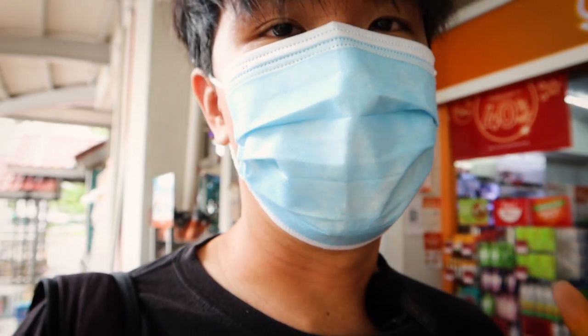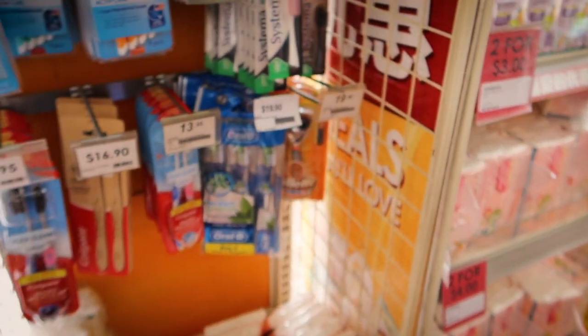One of my favorite stores whenever I visit this area is Guardian. They have a lot of sale items outside the store. It feels so tempting to sometimes just get whatever you need.